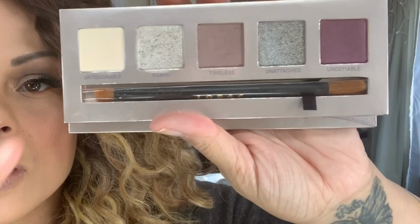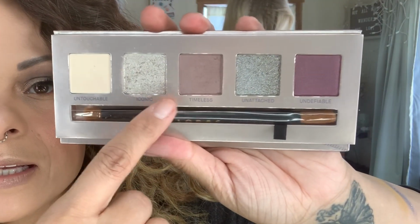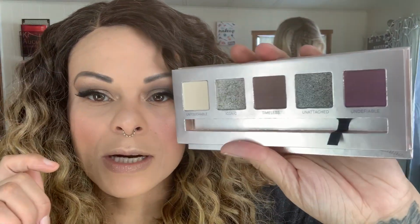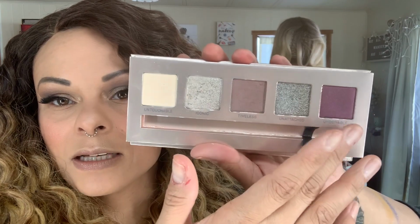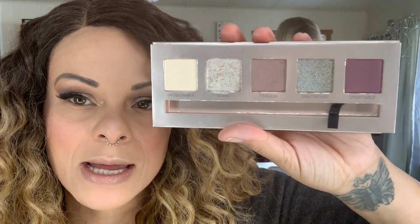It's a very simple 5-pan palette. This is like, you know, get up and go or travel and go. I did this all over the lid, this in my crease, and then I used this shimmer in the center, and it was great. I could totally see deepening it up a little bit with this color and using this one on the lid. I just haven't done that yet, but I love it, and I like that it's easy and simple and quick.